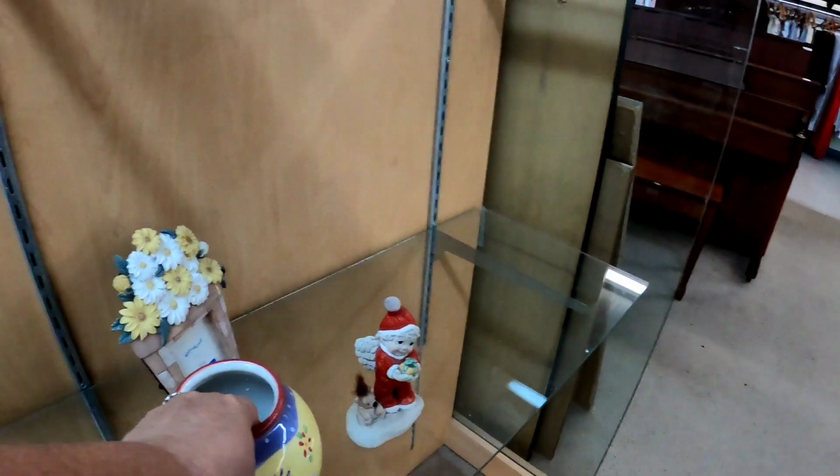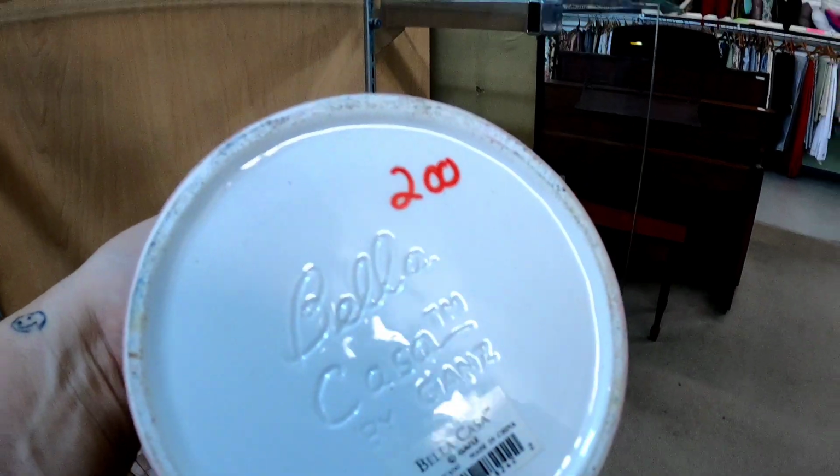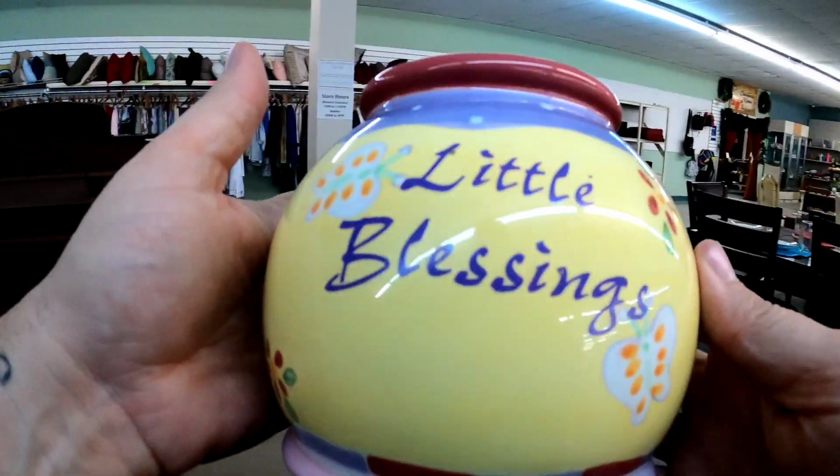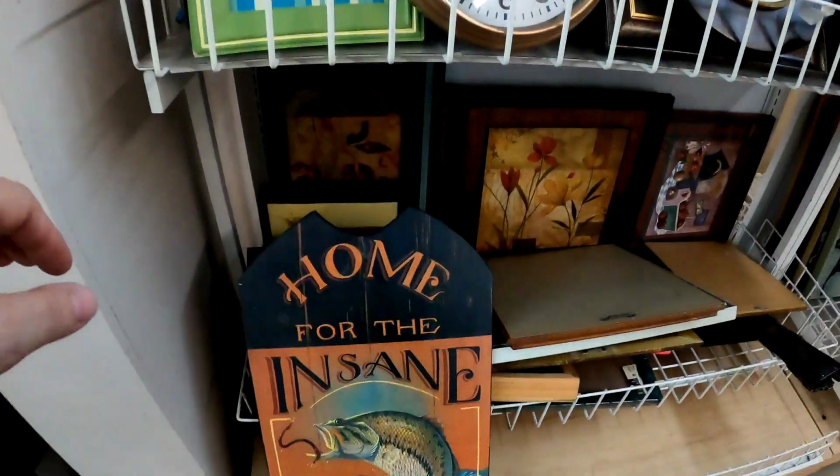So, back to the jar. This little jar was really cute. It was Gons Bella Casa. It was $2. It was missing the cork, but it was just really cute. And so I got it.